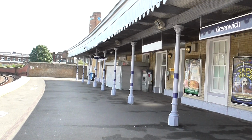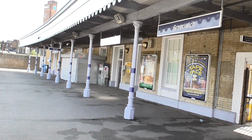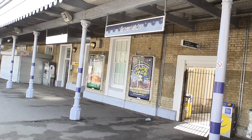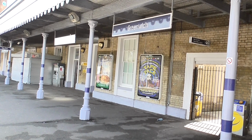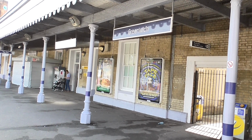I'm here at Greenwich Station, one of the oldest commercial railway lines. It opened in 1836, London Bridge to Greenwich, the first commercial line. Anyway, what we're going to do is leave the station and I shall tell you more about the walk on the other side.